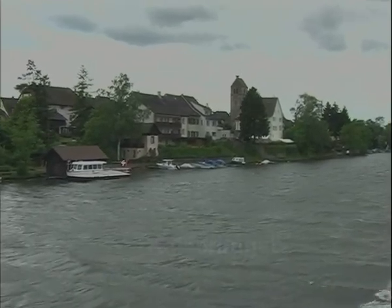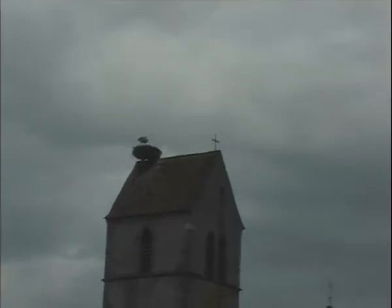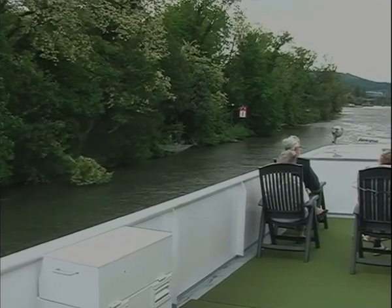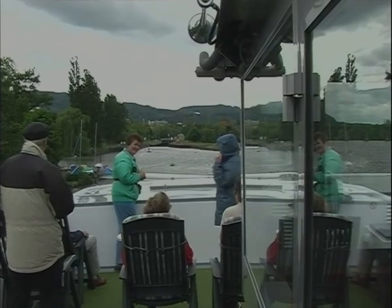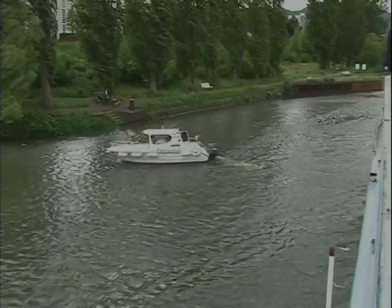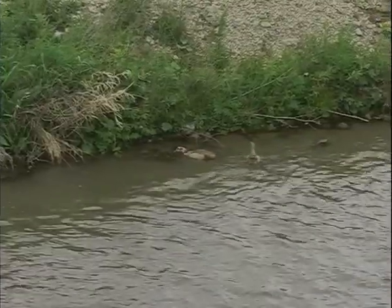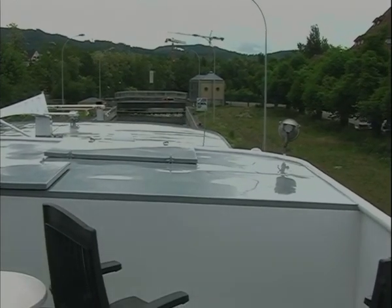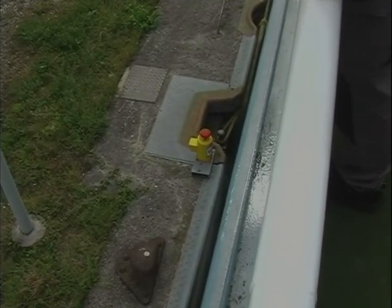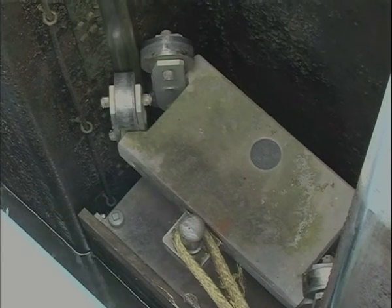Up on the church tower is a stork's nest. How do they stay up there in such a strong wind? Here's one of the fishing drop nets, like we saw in the city, in use. As the trip boat has just descended, we must wait for Augst Lock to be refilled. Rebuilt in recent years, this lock has emergency stop buttons and a unique style of floating bollards. Easy to lubricate, it should avoid the loud squeals made by earlier designs.